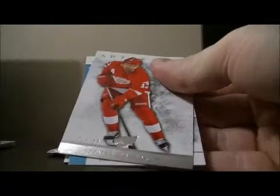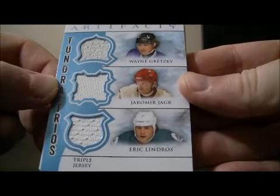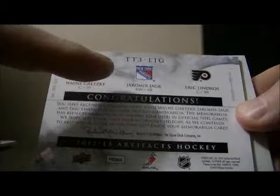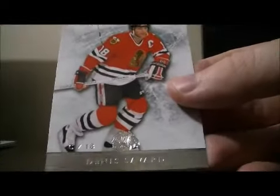Pack 4. We have base. We have a Tundra Trios card. Wayne Gretzky, Jaromir Jagr, and Eric Lindros. This one's going to be randomized between the Kings, the Rangers, and the Flyers. Decoy and base.